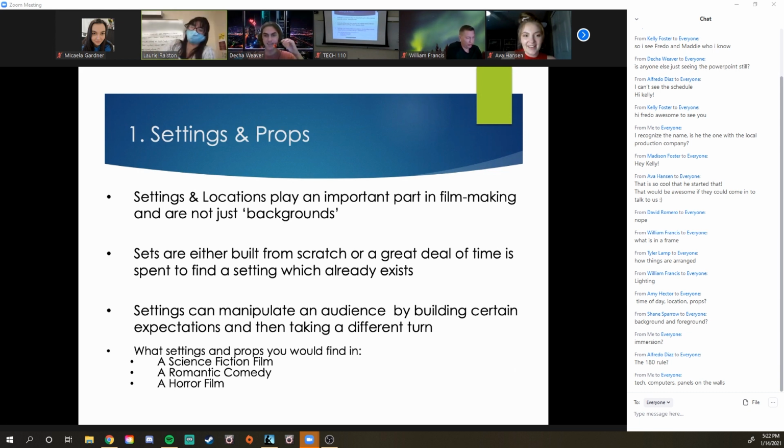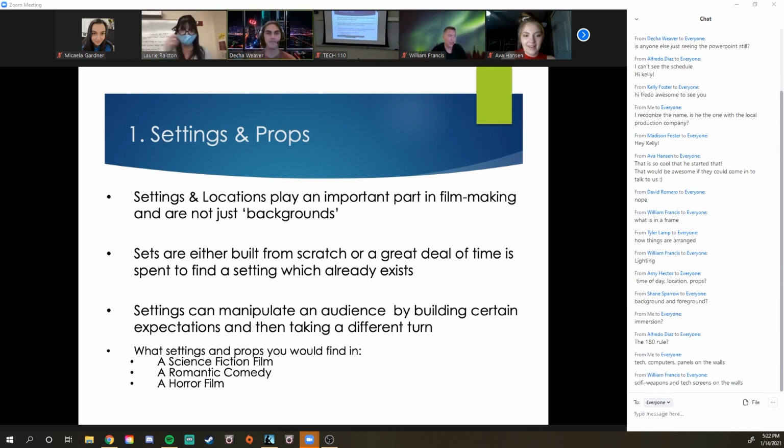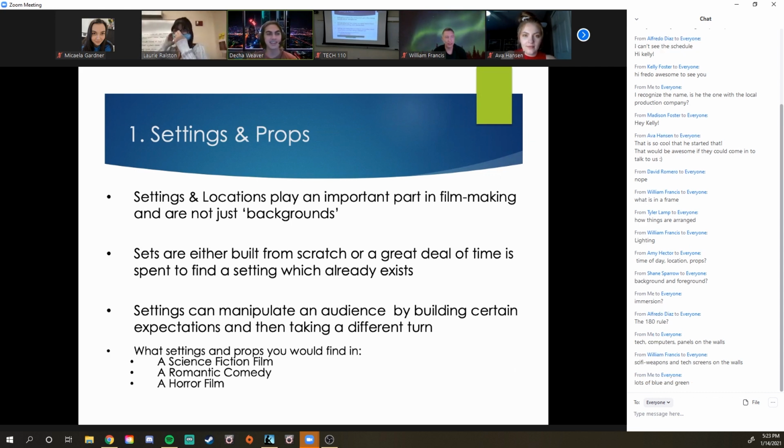Go ahead. Keep going, Deja. Yeah, I was gonna say like metal panels, a lot of different colored lights, like tiny little LEDs. I'm thinking kind of like Starship Enterprise type deal. Depending on the sci-fi scene, it would be either very geometrical, like seating, or very organic, depending on if it's an alien or human industrial kind of thing.